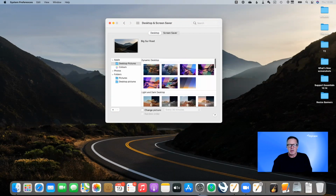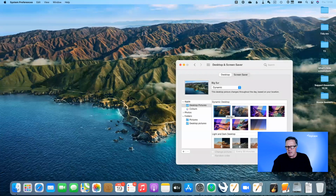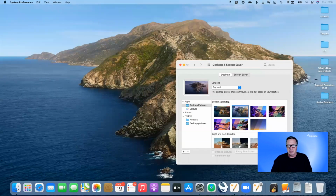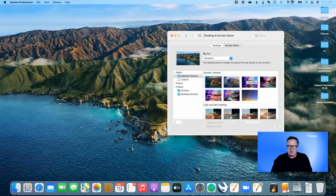Up at the top, we've got a bunch of new desktop pictures. These are dynamic pictures. So if I click on this Big Sur one, as you can see down there, these little striations, it will change depending on the time of day. So when we get to nighttime, you'll have a night view of this picture. So with the passing of the day, just like we had with Catalina, but we've got a bunch of new pictures that we can use as our dynamic desktops.